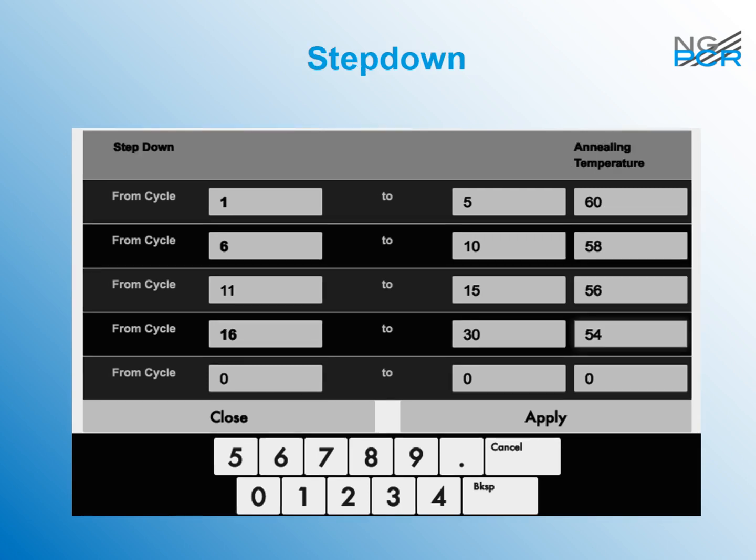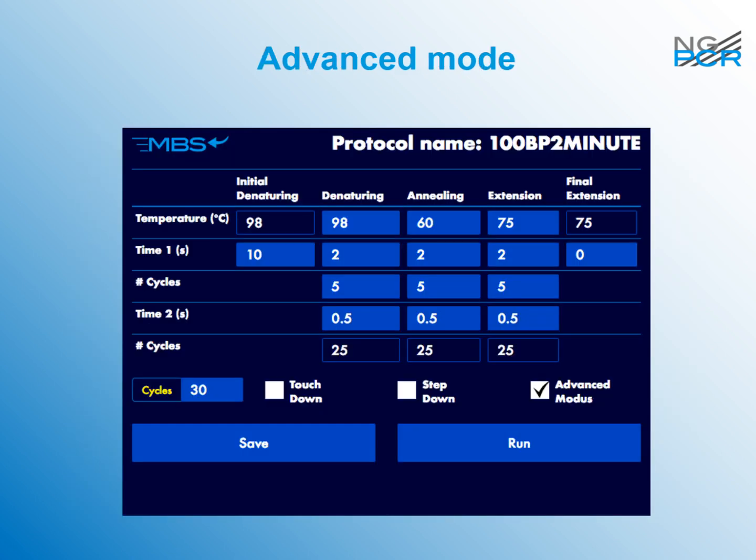And of course you can also do step down, where you simply say cycle 1 up to and including 5, I want to do at 60 degrees, the next 5 I want to do at 58 degrees, the next 5 I want to do at 56, and the rest at 54. Again, this is designed to be easy to program. And then we have an advanced mode.